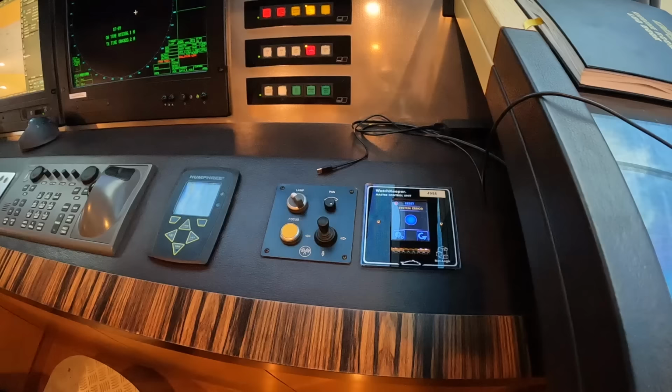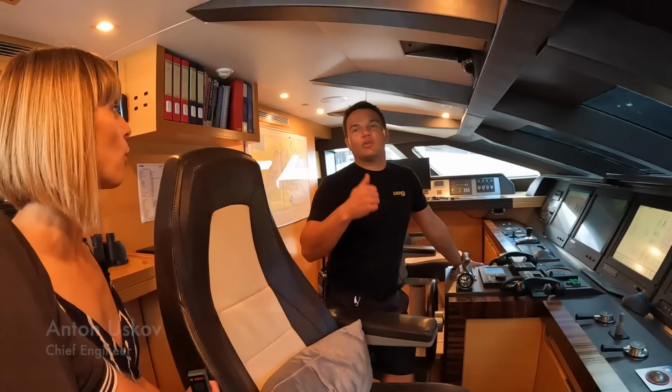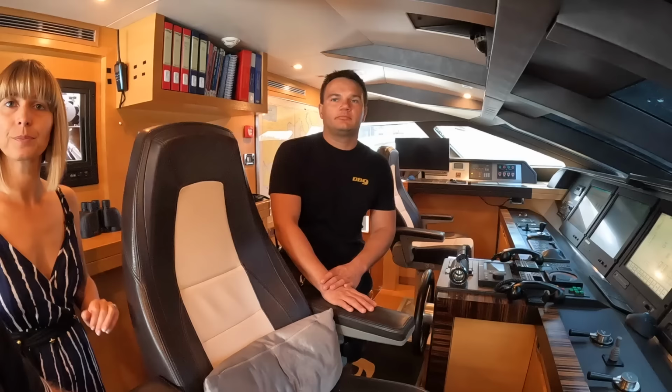Do you know what the watchkeeper is? You can set up the time, like a delay. Every 10 minutes, you need to come and push the button. Oh, so if you're falling asleep. If you fall asleep and don't do that, we have an alarm in the captain cabin, the crew mess, and chief officer cabin. The stabilizers you manage down from the engine room. From the engine room, yeah. This is gyro stabilizers. Yeah.